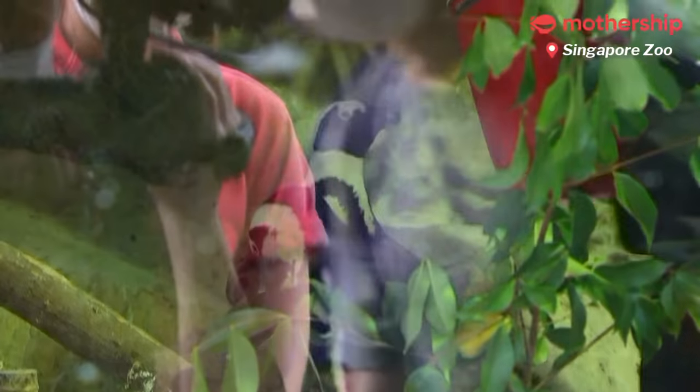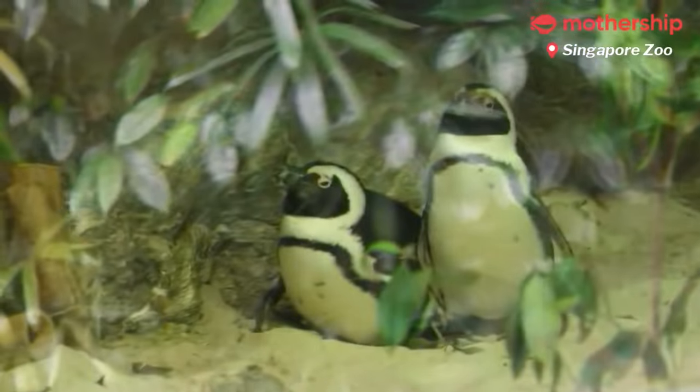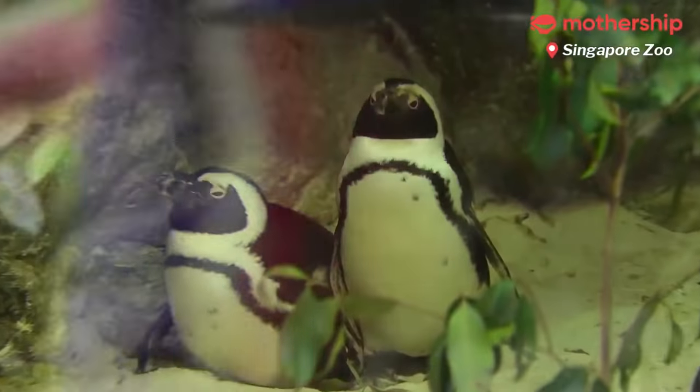Sorry, just took me a bit. You can't really see the penguins because of the glass. But you can see the other penguins. They're just chilling. Morning chill.